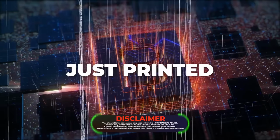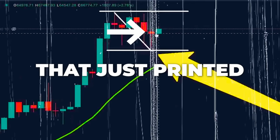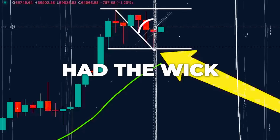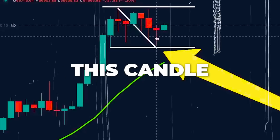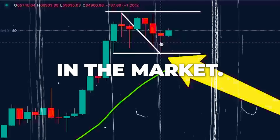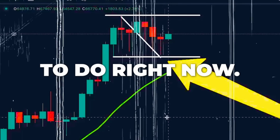Breaking news. Bitcoin has just printed this candle with a huge hidden message as to what Bitcoin is getting ready to do next. Take a look. This candle that just printed had the body close below any of the bodies of the past 42 days. This candle has also had the wick reach a lower price than any of the candles of the past 42 days. This candle has power, this candle has significance, and this candle has the potential to put a huge curveball in the market. But make no mistake about it, this candle has a huge message as to what Bitcoin is getting ready to do right now.